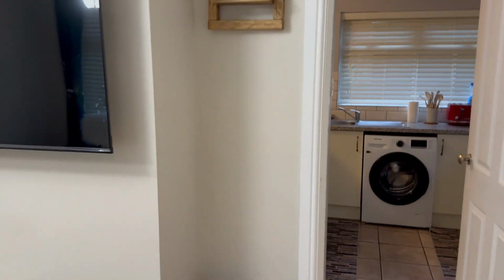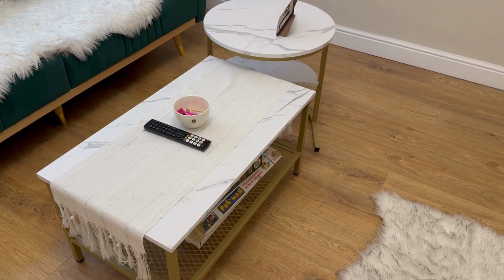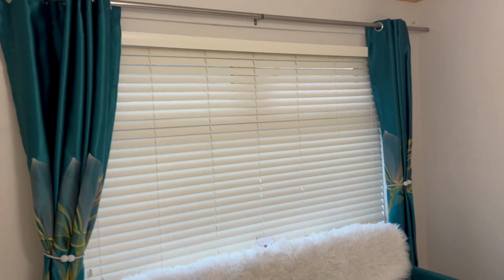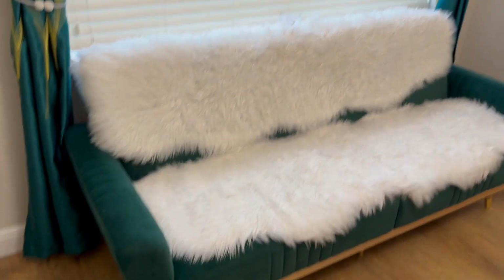Going through into the living room. So we was greeted with some nice sweets. They're giving us a few little Roses chocolates in there. Kaz has already eaten most of them. We've got a nice big open window here with a blind and the curtains on it. Nice green sofa. I've not actually sat on there yet. With some sheepskin rug by the looks of it, and a nice little candle.